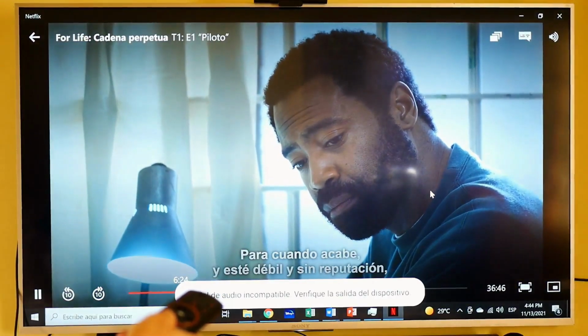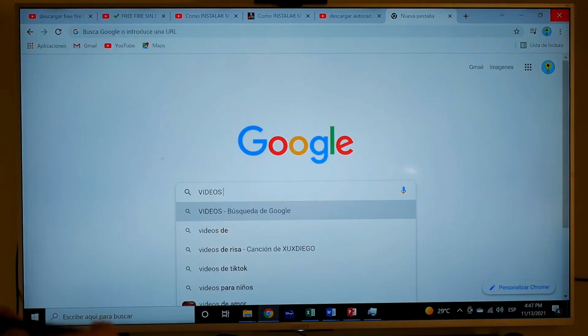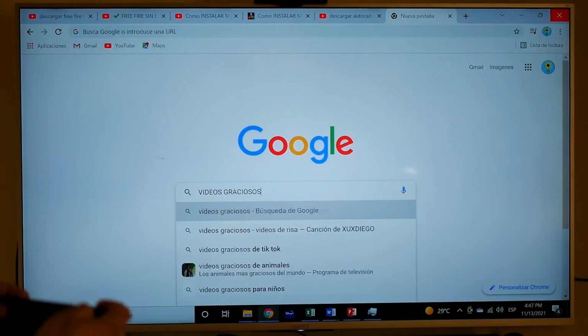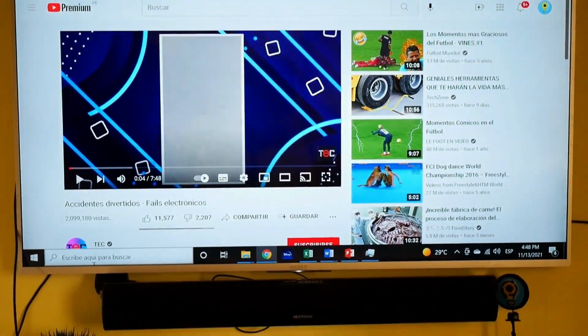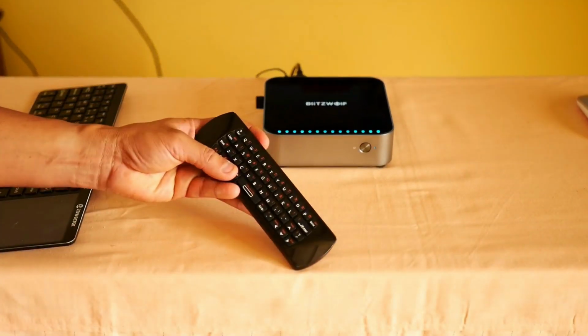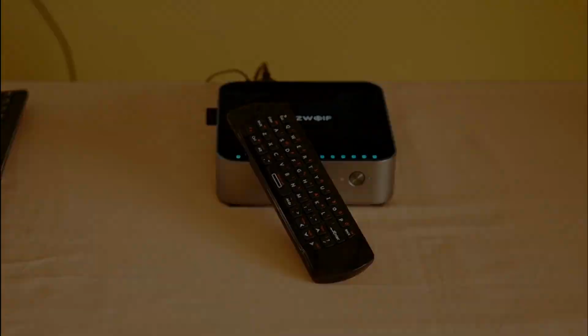With this remote control you can select the content, pause it, increase the volume, use its mini keyboard in your preferred browser, or use it in other more productive applications. In short, it worked well for me in all of them, although the keys are small, but it's just a matter of adapting to it.